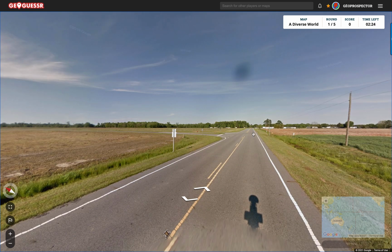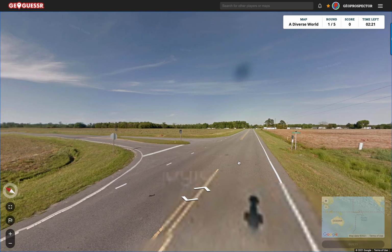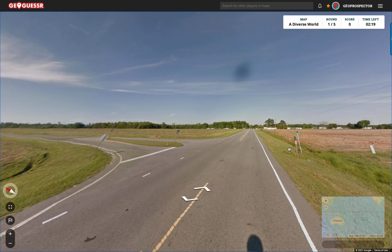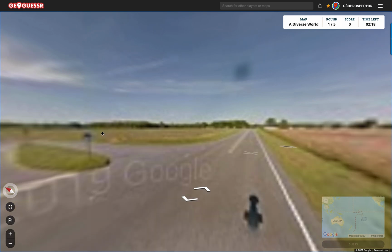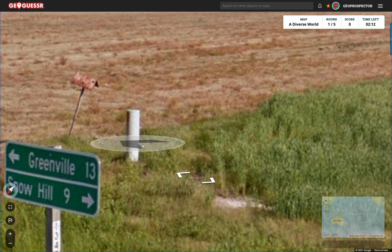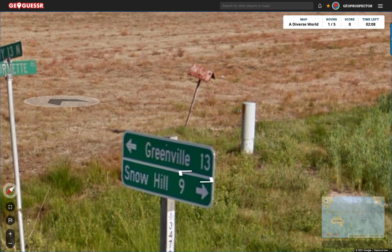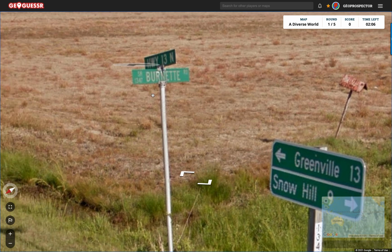We're coming up to some signs of life. There might be some street signs here, in fact. So let's see what there is. Yes, there is something in green on our right. What does this say? Greenville and Snow Hill. Okay, well then possibly not European at all. Highway 13 North, Greenville and Snow Hill.